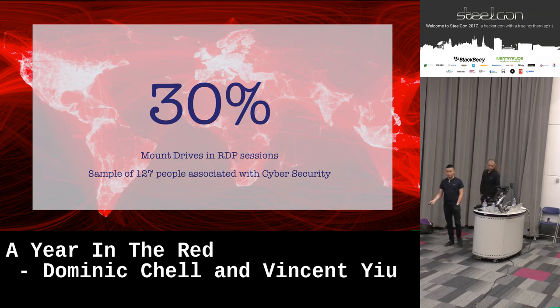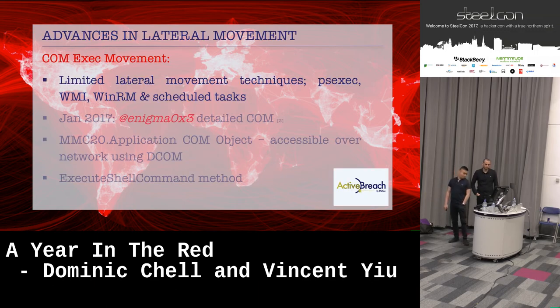In order to understand how many people actually do mount their drives and how viable this attack vector is, I sampled 127 people on Twitter associated with cybersecurity. Around 50% said that they do mount drives within their RDP session, so that gives us an understanding of how cool the technique is. So now I'm going to pass you back on to Dom to talk about it.